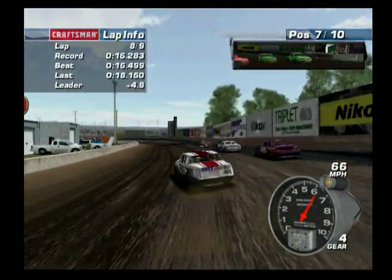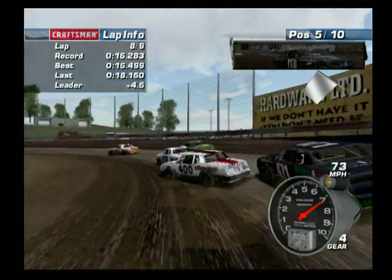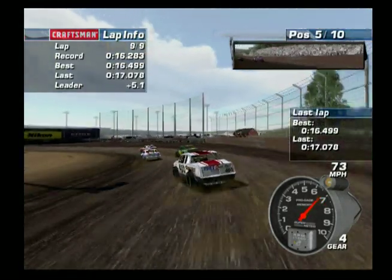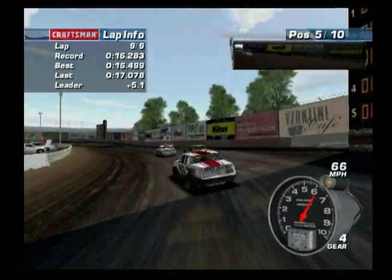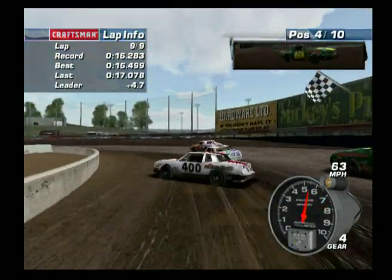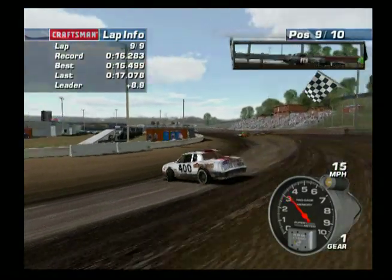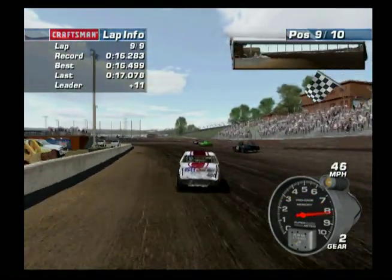Let's hold out in the middle here. Need to get by one of these two, or I gotta get by both of them actually. Alright, now is the time for our Carl Edwards move. Oh no! And he spins us out. Oh, wow. And there's carnage everywhere. Let's try not to finish in last.